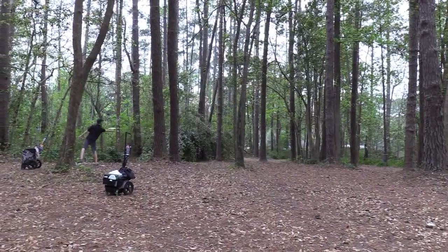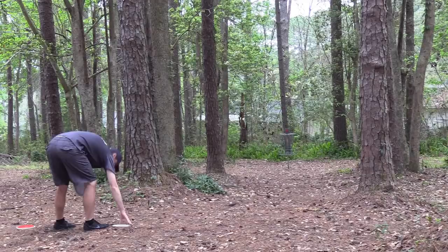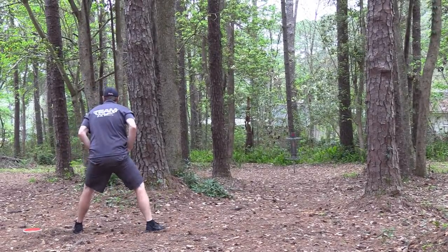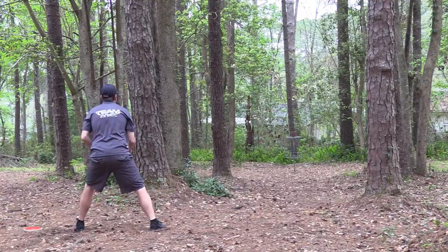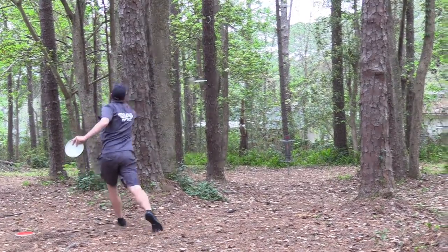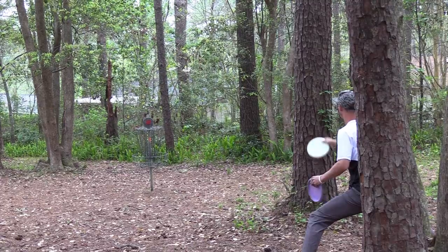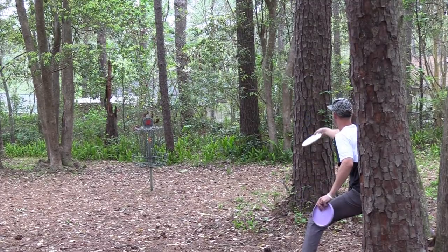Matty O throws a very nice upshot there. Looks like he threw a PA3 again. And Charlie's just going to chip up. I've got a pretty risky downhill look here, but I really want to save this 3, so I'm going to go for it with the Envy. Hold it just a little bit. Got a little slide down that hill. Might have a little work on the comebacker.